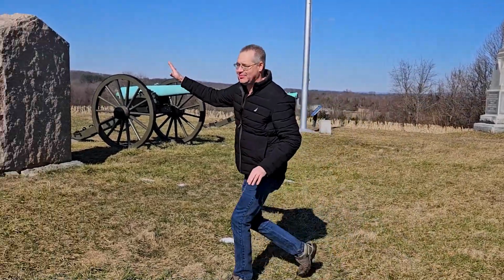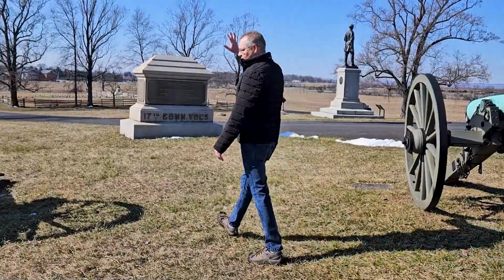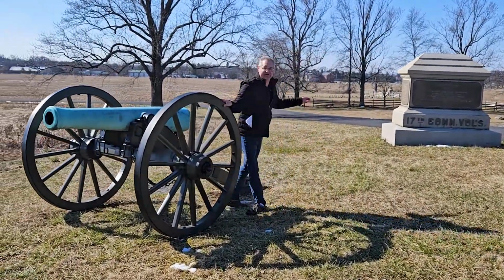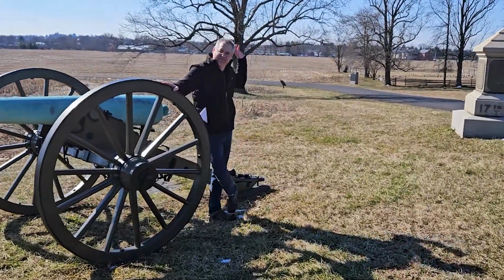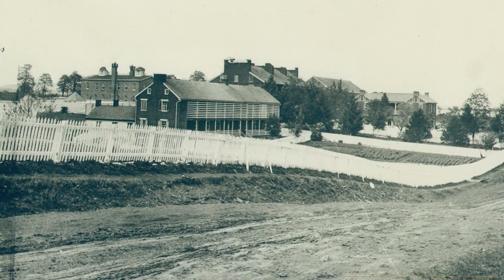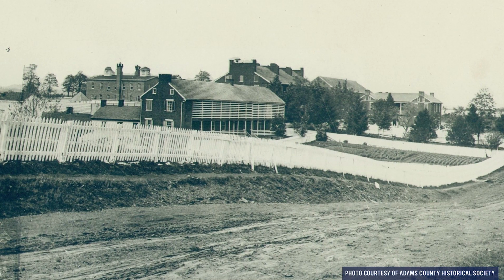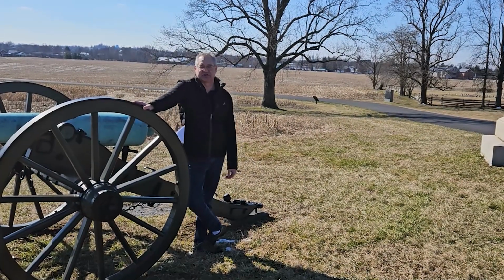So let's swing back around over here. We'll pass Barlow's statue, and then we'll get in over here behind the guns of Bayard Wilkinson's battery that I'm up against, right over my shoulder. And the area in the field behind me would have been where the almshouse complex, the house of the poor, where they took care of folks that just couldn't take care of themselves, paid for by the county. That is the complex that stood there during the time of the battle.